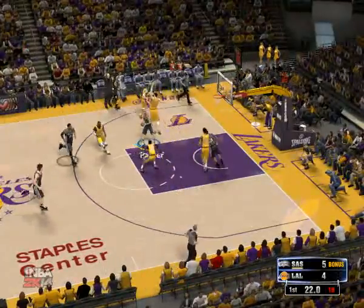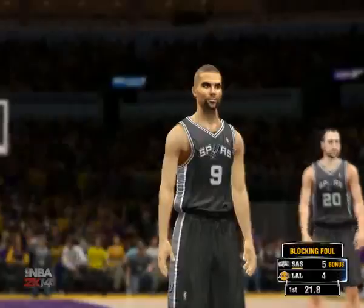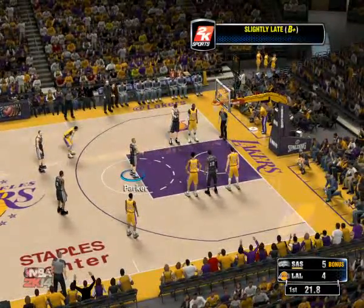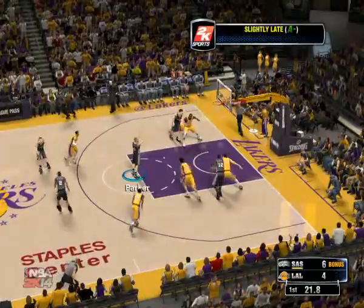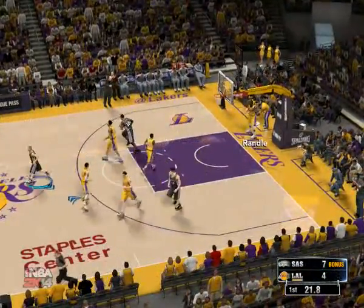Now here's Parker after the miss from Ingram. The Spurs shooting their 2nd and 3rd free throws tonight. Well, how about last season? They shot 80% as a team from the free throw line. That's an impressive number. You know, Kevin, they would love to post a similar percentage again this season. I think that's safe to say they'd love to shoot free throws as well as they did a year ago.